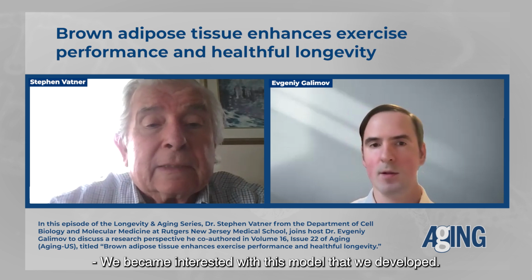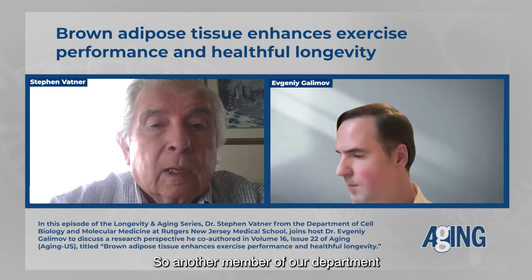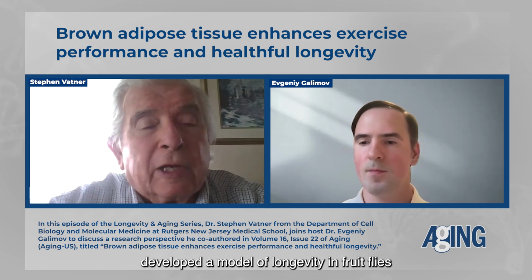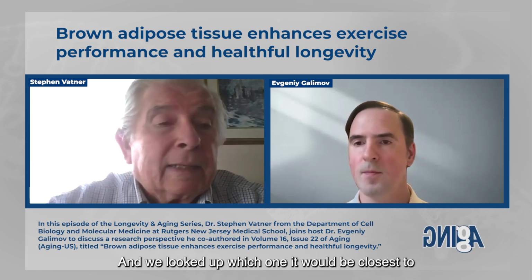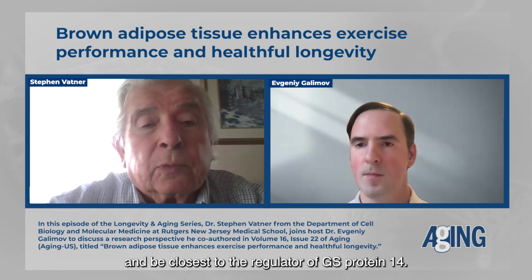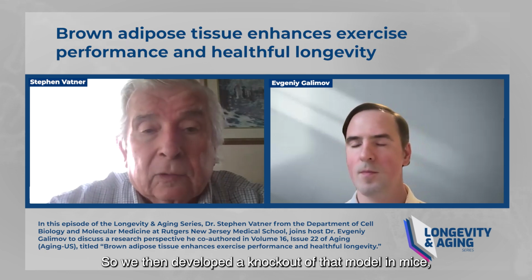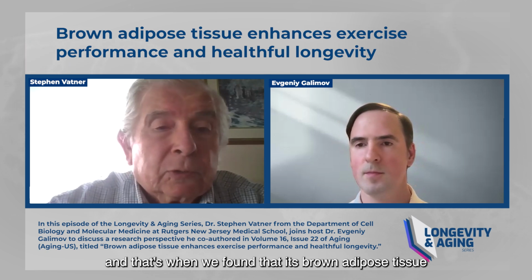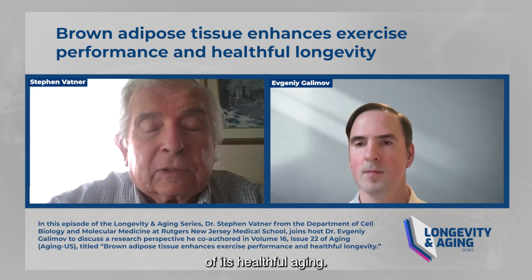We became interested with this model that we developed. Another member of our department developed a model of longevity in fruit flies that related to RGS. And we looked up which one it would be closest to, and it would be closest to the regulator of G protein 14. So we then developed a knockout of that model in mice. And that's when we found that its brown adipose tissue was unusually effective and accounted for much of its healthful aging.